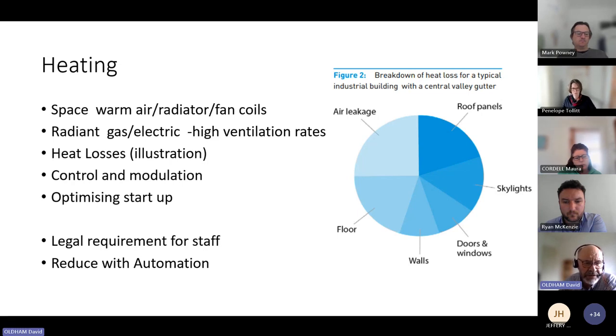The level of heating that you do need is partly determined by the controls. And one aspect of that is a control which looks at the temperature outside and the temperature inside, and starts up at a different time every day to get to a set temperature for when people start work.